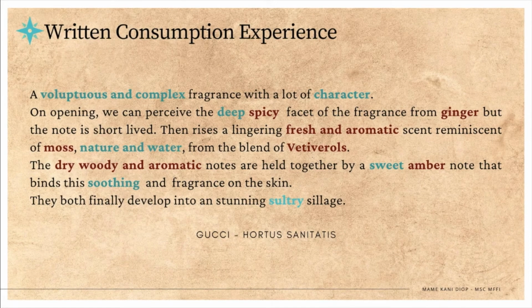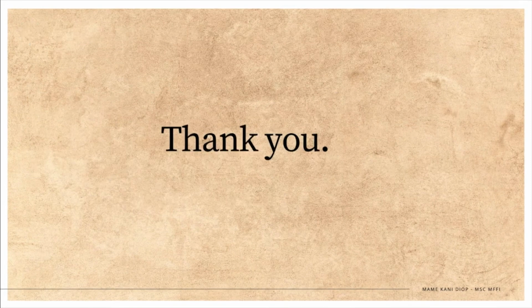On opening, we can perceive the deep spicy facet of the fragrance from ginger, but the note is short-lived. Then rises a lingering fresh and aromatic scent reminiscent of moss, nature, and water from the blend of vetiverols. The dry, woody, and aromatic notes are held together by a sweet amber note that binds this soothing fragrance on the skin. They both finally develop into a stunning, sultry sillage. Thank you very much for your attention.